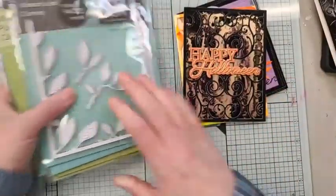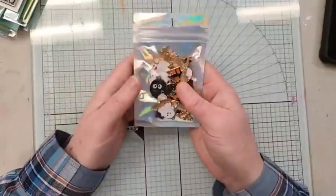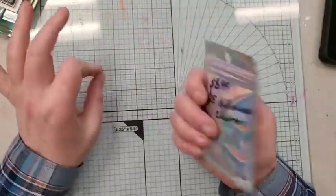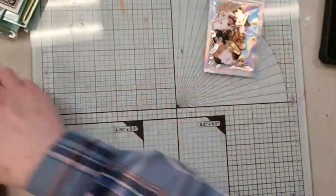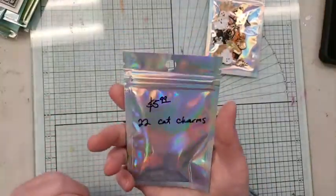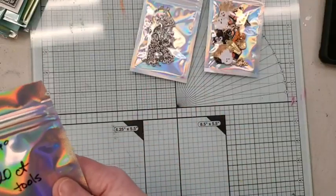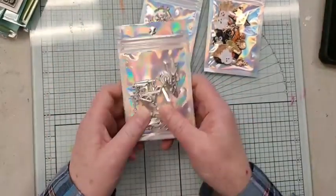Okay, so that is the recap of those guys really quick. I have one pack in stock at the moment, but more coming, of the bulk Halloween enameled charms. 25 charms in here for $8.99. And then we have the cats, and the cats have 22, so those ones are $5.99. And then the tools, there's 20 in here, so these ones are only $4.99.